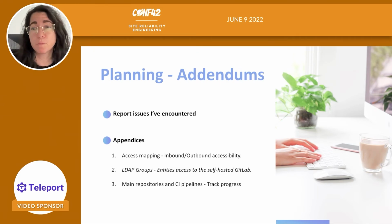I marked what was open, so it was both a place to check for status and have audit for what is needed. I added those in the GitHub documentation that I created later on, but during the project, it was a good thing to have that, especially for keeping track of what is still needed to be done. The LDAP groups defined in the SAML offering to allow access to the self-hosted GitLab was also mentioned here, and main repositories and CI pipelines to track progress of what I already migrated and what not.